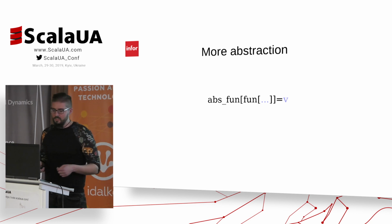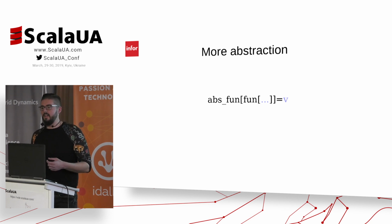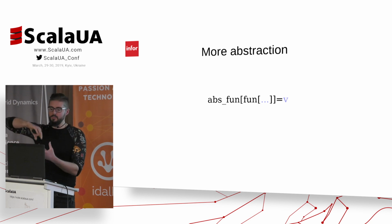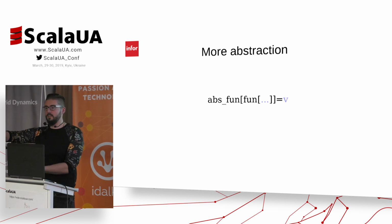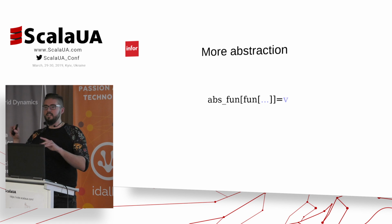So it would be great if we had a higher abstraction, and we could treat this ABS fun like a higher order function. For example, if you let ABS fun take some predicate, and based on this predicate, give us the correct rule of LogiQL. This is something we would like to achieve, to not have these problems with minor variability changes here and there.